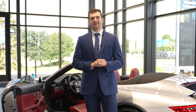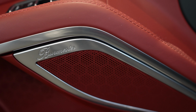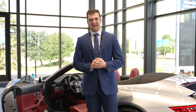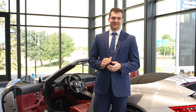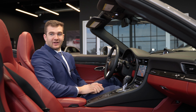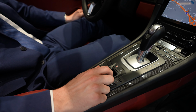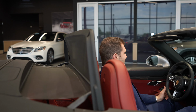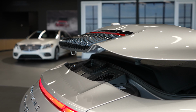Some other things you're going to notice inside of the cabin are the Burmester high-end surround sound system. That option alone was about a $5,000 option from the factory, providing you with an incredible sound experience going down the road. Being that this car is a cabriolet or a convertible, you do have, of course, all of your top controls located right here in the center console. You're going to have an up-down button as well as a wind deflector that will pop up when needed.